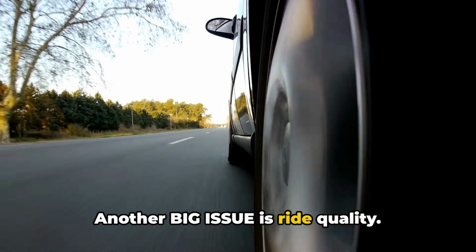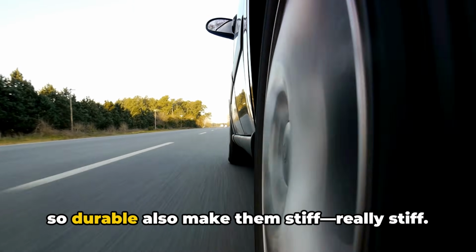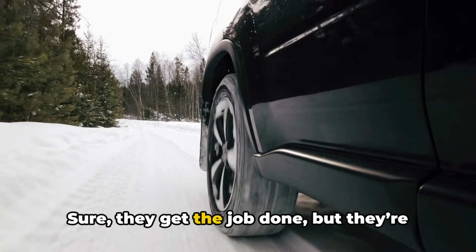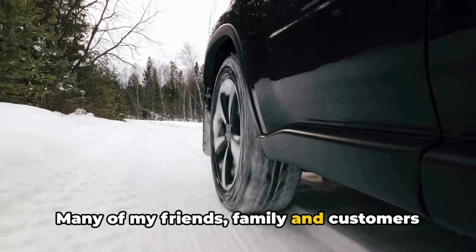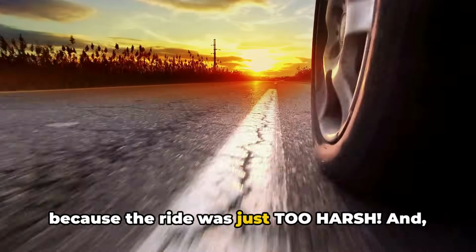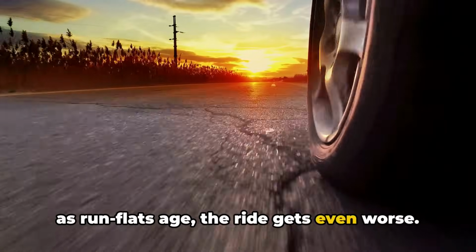Another big issue is ride quality. Those reinforced sidewalls that make them so durable also make them stiff, really stiff. Think of it like wearing steel-toe boots instead of running shoes. Sure, they get the job done, but they're not exactly comfortable. Many of my friends, family, and customers with BMWs or Mercedes have told me they eventually switched back to regular tires because the ride was just too harsh. And as run flats age, the ride gets even worse.